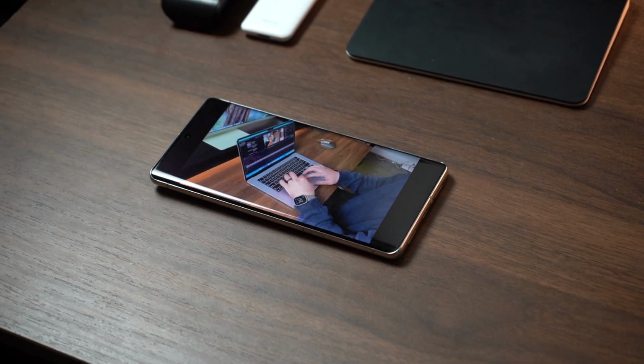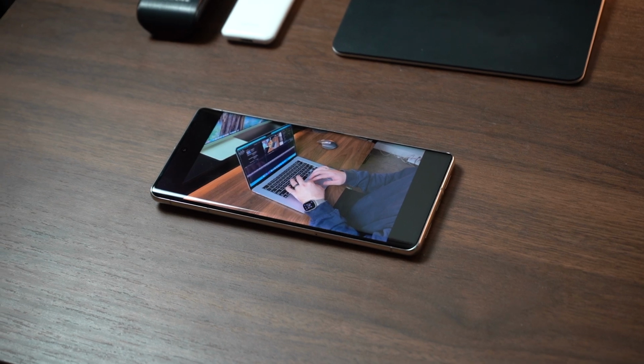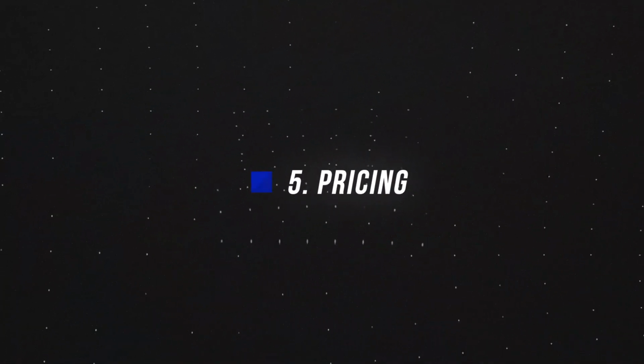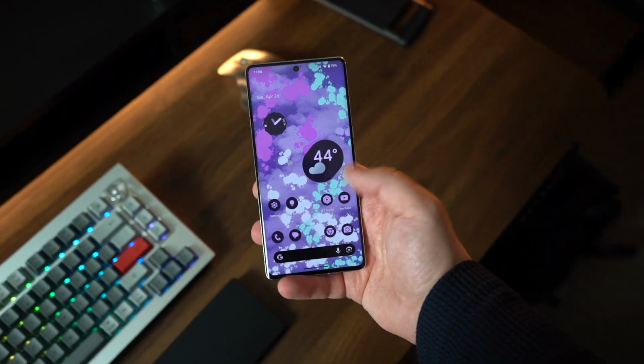So I'm kind of using it for both personal and for business use, and it has performed much better when it first came out, and that's to be expected. Now I want to talk about the current pricing of the Pixel 7 Pro, and it's all over the place. It all depends on the condition and the storage you can get on it.